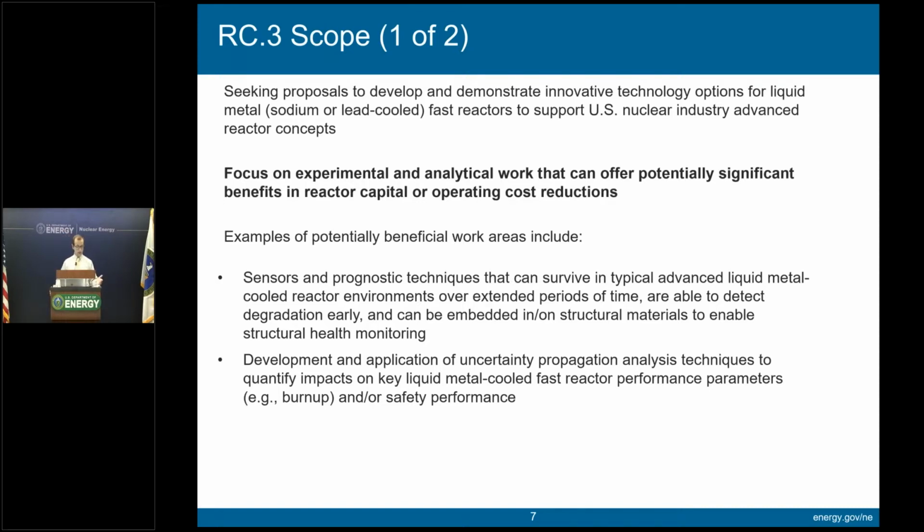Also looking at the development and application of uncertainty propagation analyses. This can look at either safety analyses for fast reactors or operational considerations such as fuel burnup to optimize core design and potentially reduce costs. Also looking for development of test articles for the Mechanisms Engineering Test Facility at Argonne National Laboratory. These test articles can be used to either demonstrate innovative subcomponents such as sensors, seals, or other mechanisms for fast reactors, or to validate key fast reactor behaviors such as thermal striping under prototypic conditions.